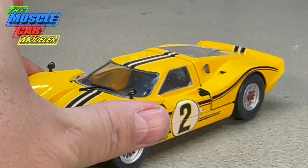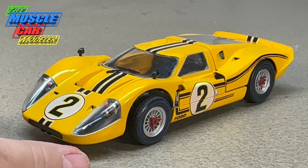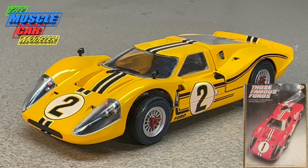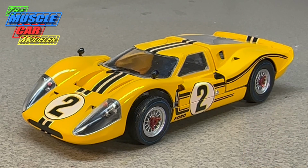But I had all the parts to build 2 of them, so I was pretty happy about that. And eventually I did buy a Testor's version. I ran into another one of those. I have that. And I got the decals from IndyCal to do the number 3 car. So it's brown and it's the number 3 car with these stripes. I want to do that one as well.